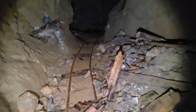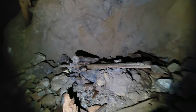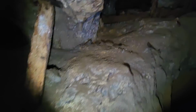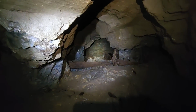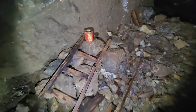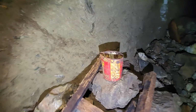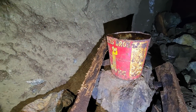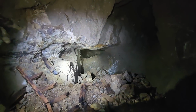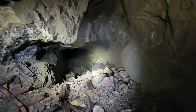As you can see, a miner scratched a bunch of stuff into the dust. Pocket there. Stope running up there, so there's a lot of infrastructure up here. See the remains of a ladder here with Bill's brothers coffee can. Looks like a possibly easier way down that way.